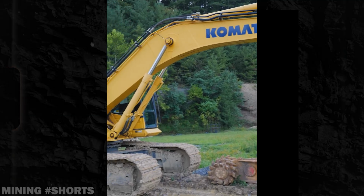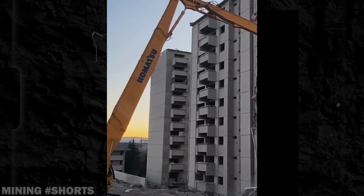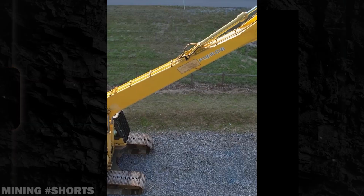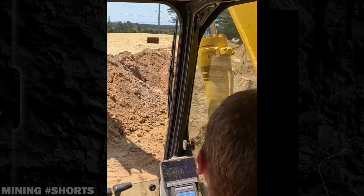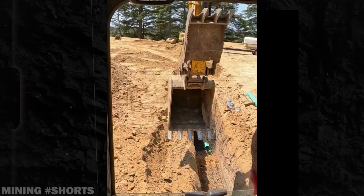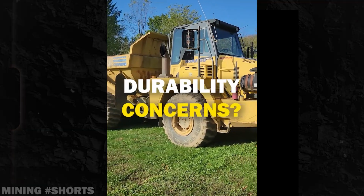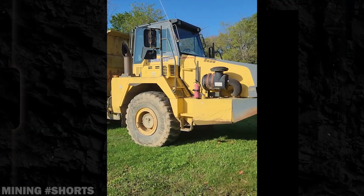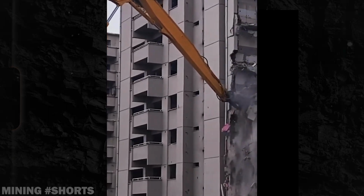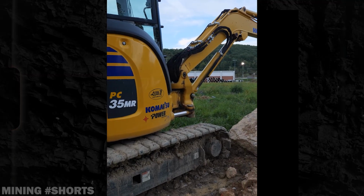But when it comes to the Japanese manufacturer, criticism runs deeper than that. Komatsu may still be dealing with the lingering effects of its older reputation, especially when it comes to operator comfort. For years, Komatsu excavators lacked simple creature comforts, like a cup holder in the cab. Small detail to many, but a lasting mark on a brand's image. Some will argue that Komatsu machines don't last as long as other brands, while others criticize their resale value or the service network in certain regions. But one thing's for sure, you don't become the world's second largest equipment manufacturer by only selling junk.